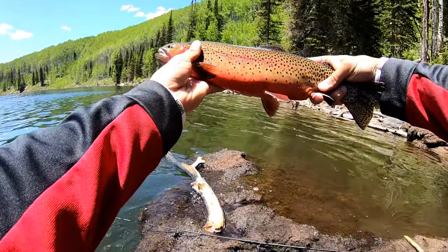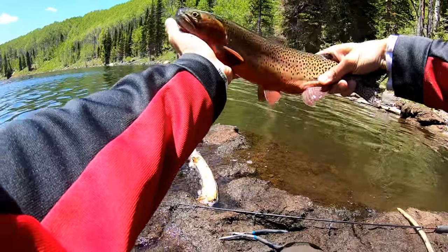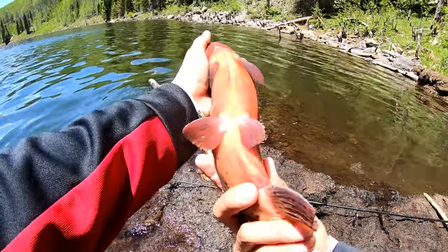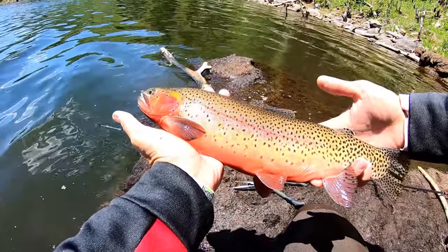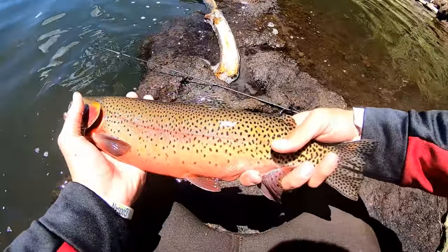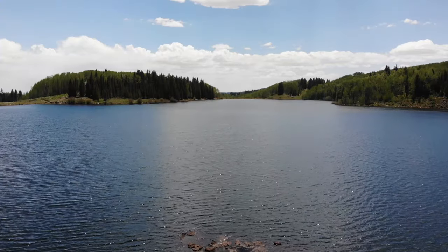Sheesh, wish I could get some hook sets and stuff on film for you, but oh, I should just leave my camera running. Really, really red. Look at this belly on this thing, you guys. Look at the belly on this thing. My goodness. About a 17, 18 incher. Oh my God. Shoot, there it goes.